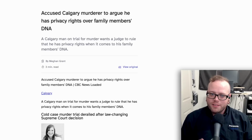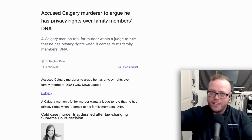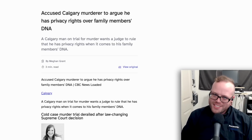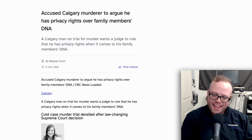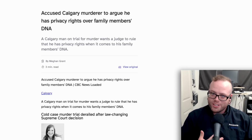What that means is if the prosecution cannot make a good case for why this evidence needs to be included, there's a really good chance that this whole trial will probably be thrown out entirely, because that's kind of what they're hinging all their evidence on, is hey, we've got this DNA evidence, and from there we can link everything else and probably pin this guy for murder. But without that evidence, the whole case will fall apart. It's weird because you want us to have privacy rights, but you also want to catch the bad guys. And unfortunately, the privacy rights might let this guy get away with murder, literally, but it's interesting.